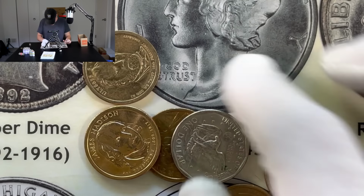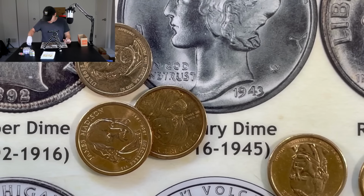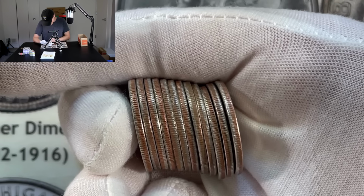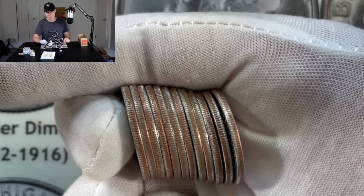Susan B. Anthony's are underneath the microscope, and we're going to take a look at them, see if we got ourselves a wide rim or not, because I have quite a few of them here. Just out of 10 rolls, this is all the 1979 Philadelphias that we were able to find. So we'll go ahead and put those under the microscope now and see if we can get ourselves a wide rim.